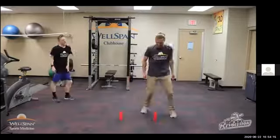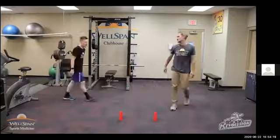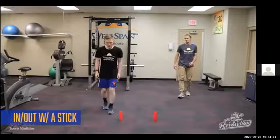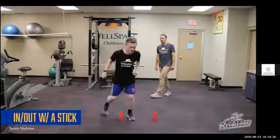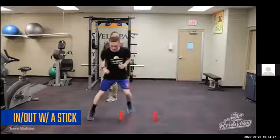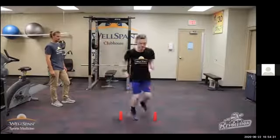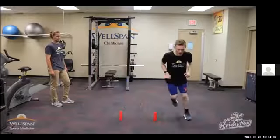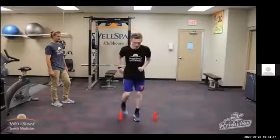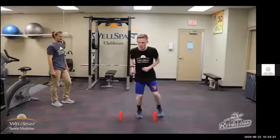We got our stutter steps to single leg stick. 2 more exercises. Good, stick that landing on that outside leg. That looks good. Halfway there.